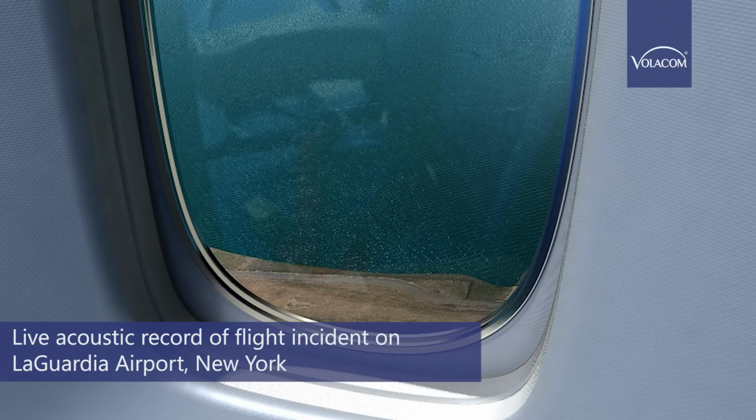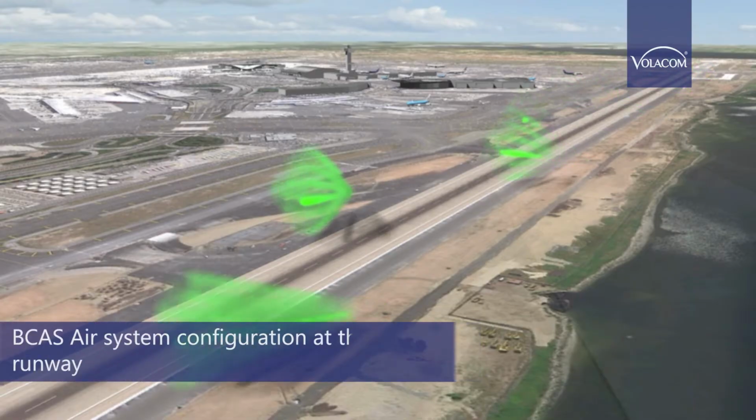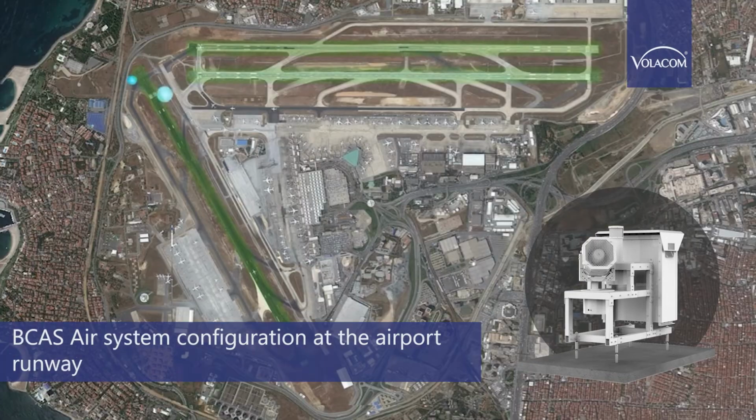declaring an emergency due to a bird strike. At Volacom, we believe that these bird accidents are preventable, especially the ones occurring on the runways and within 300 feet off the ground. The bird collision avoidance system relies on thermal imaging detection and the initiation of reflex reactions in the birds, avoiding habituation.